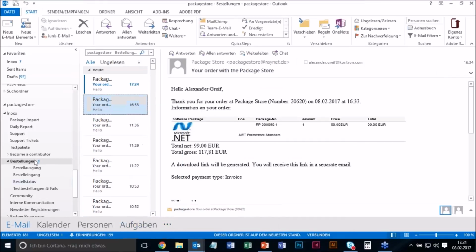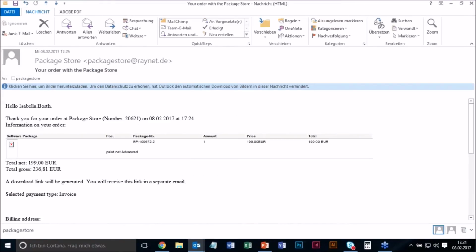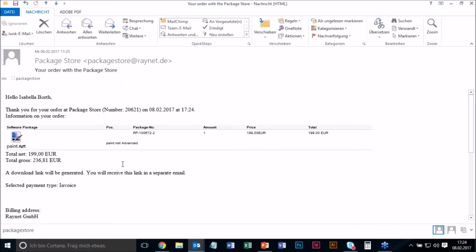Through the invoicing, you can become a registered package store user, and that makes your purchase a bit simpler. It's kind of comparable to the one-click ordering on Amazon, etc. No fear, Raynet is here. We're going to let you spend your money as quickly and easily as possible. That's what she's passing on to you.